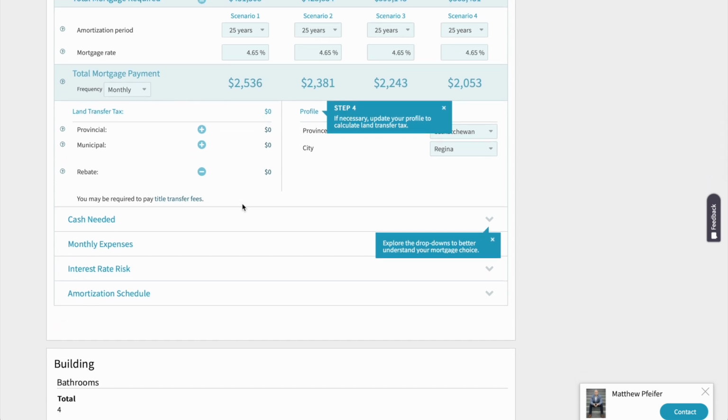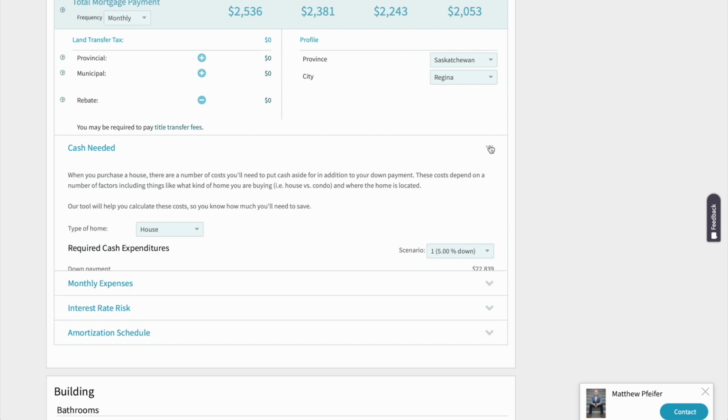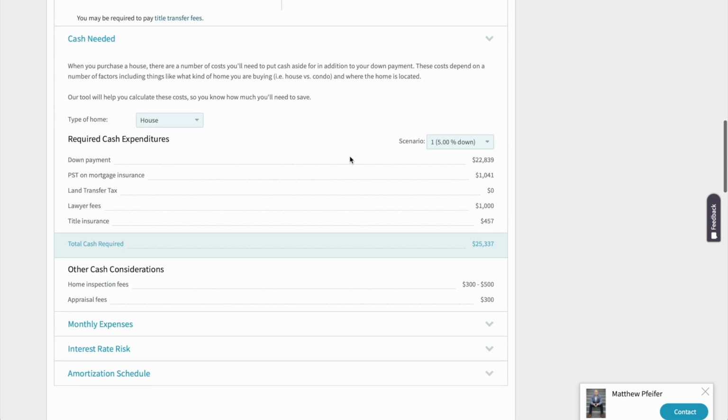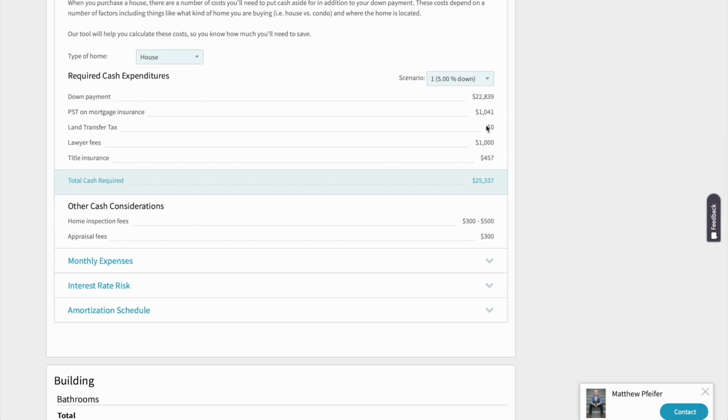There's no provincial municipal land transfer taxes, which is fantastic. And then you can go here. This is cash needed. This is a little bit helpful. This is going to show your down payment, PST on mortgage insurance, land transfer tax. Again, there is none in Saskatchewan or Regina.